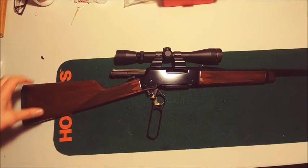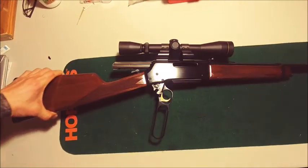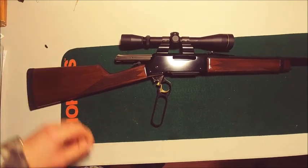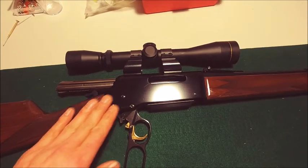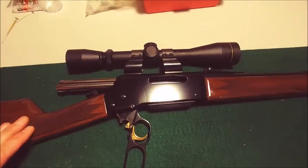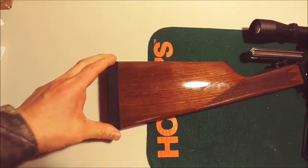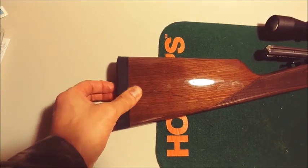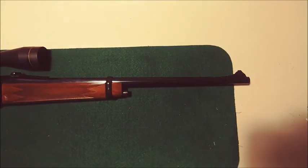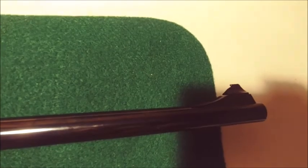Next thing that I noticed when I held it was how light this rifle was and how well balanced it was. This rifle only weighs 6 pounds and 8 ounces. It comes with an aircraft grade aluminum receiver, which is light but very strong, and also came drilled and tapped for the scope mount. The recoil pad is beautifully fitted and is somewhat soft but not too soft. It came with a 20-inch barrel with open sight, and if you look at it very carefully, the front sight has a golden plated dot.